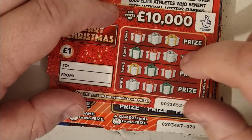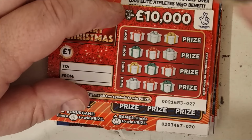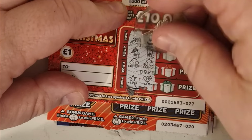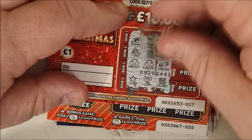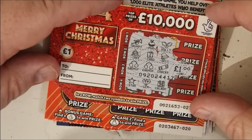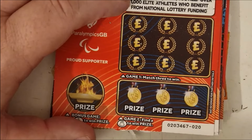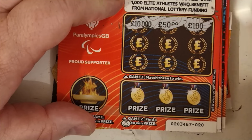That was pathetic. Anyway, on the Merry Christmas one, we're looking for match two symbols win a prize. So it doesn't matter what two symbols in a row, just as long as they match. Oh, we got one. Two earmuffs, for a pound. Nice. It could be a case of we just keep getting pounds back. Very small wins, but they do add up. I would love a cheeky little £10 win to pop up from somewhere. So the Paralympic card, three of a kind.